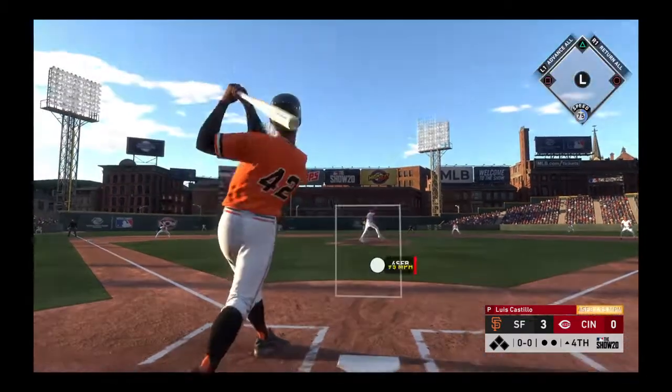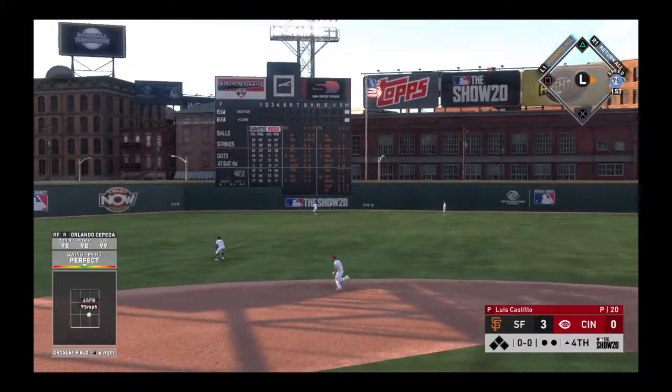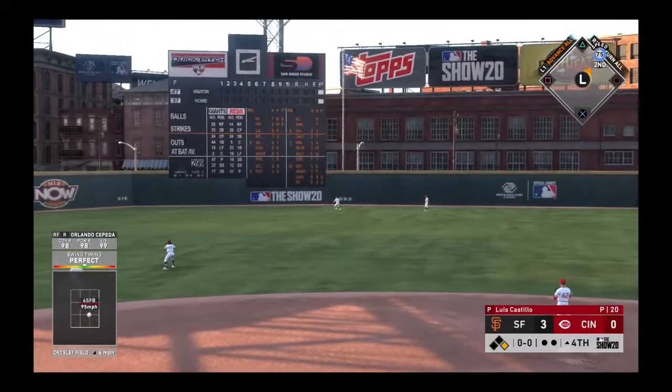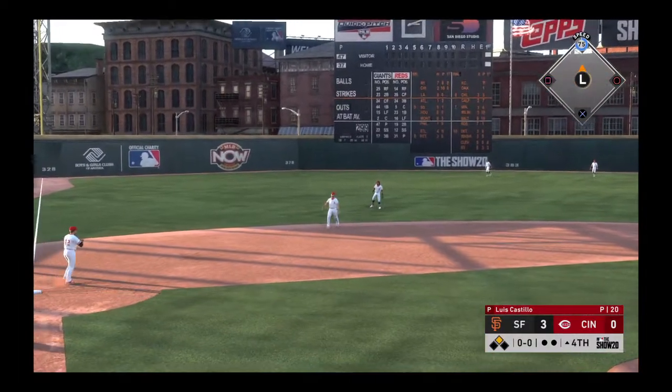Yeah, he hit it hard. That's all you can add. A swing and a drive sent out toward the gap. But that'll hit off the wall in left center. And he is into second base with a leadoff double.